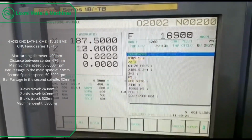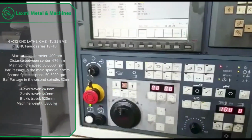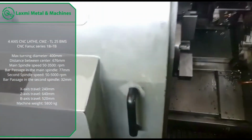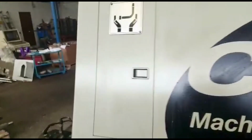In terms of motion, the machine has X-axis travel of 240 mm, Z-axis travel of 640 mm, and B-axis travel of 520 mm. With a weight of 5,800 kilograms, this machine is a very good performer for your manufacturing needs.